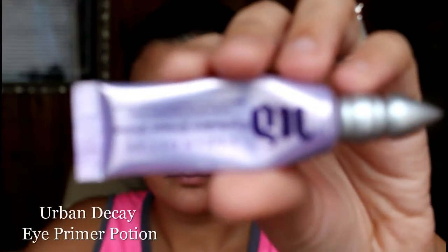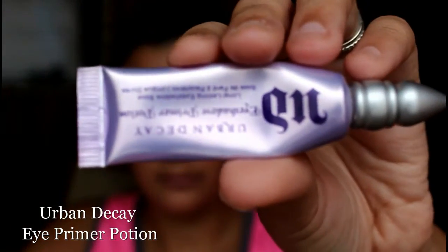Continuing, I'm going to apply this lip primer to start prepping my lips. And since I know how talented you guys are at reading upside down, I made sure to show you that I am using the Urban Decay Eyeshadow Potion to prime my lids for eyeshadow. This is another step that I would not skip, especially if you have hooded eyes like I do, because your eyeshadow will crease up and we don't want our hard work to go to waste.